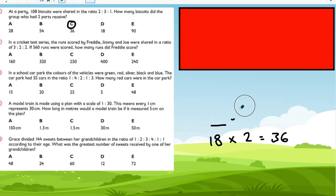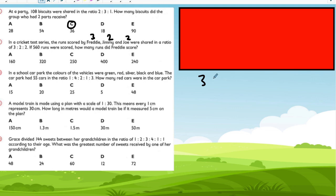Moving on to question 9. In a cricket test series, the runs scored by Freddie, Jimmy and Joe were shared in a ratio of 3, 2, 2. If 560 runs were scored, how many runs did Freddie score? So Freddie is the 3, and then Jimmy and Joe are the 2. So again, we're going to add up the parts again. This is always the starting point with these ratio questions. And we know we've got 7 parts.